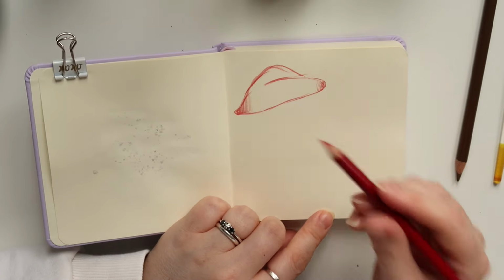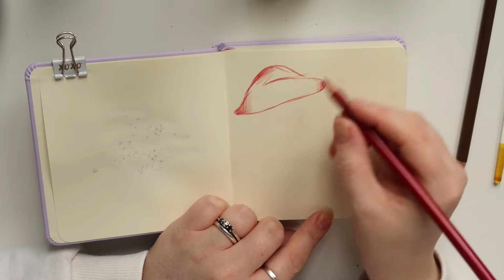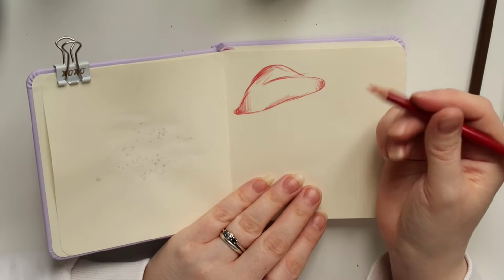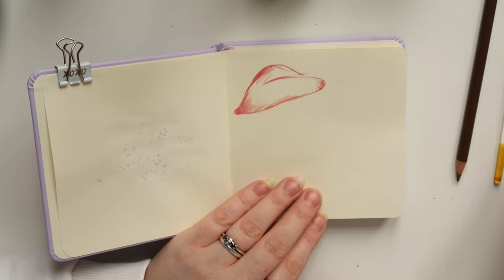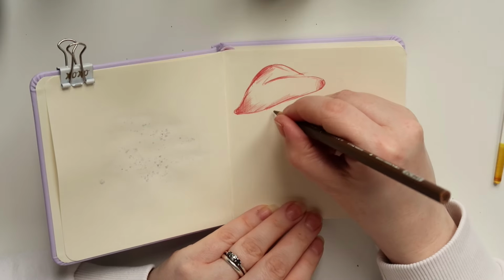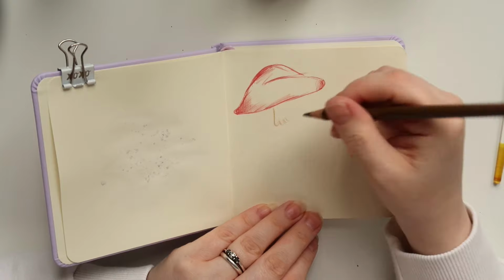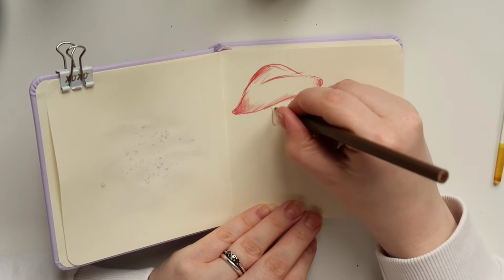So I'm just using a couple of Prismacolors at the moment, and they feel lovely and smooth on this paper. It feels like, I don't know, it feels like I'm colouring on butter. It's really strange. I don't really have a stem colour in my stash, but it's okay, we can work with it.